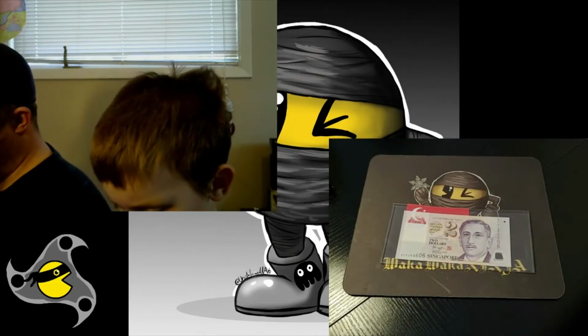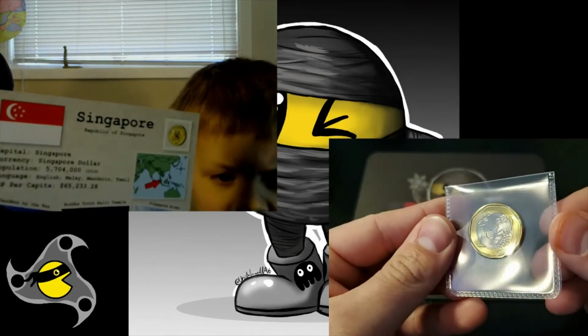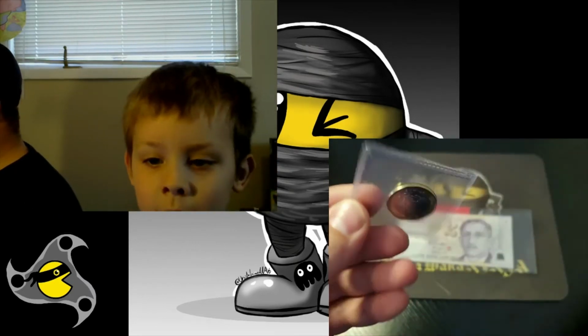So they give you paper currency. And they also give you, look, some coin. Which is a nice looking coin. Yep, it is.